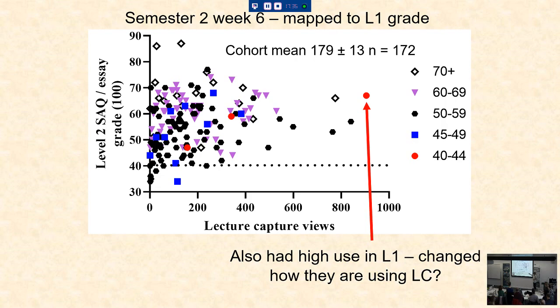Obviously, they've got lots of use of lecture capture. I did wonder when I saw this data, I got quite excited. I know it's only one student, but I thought, oh, I wonder if they didn't use lecture capture last year. No, they did. And they had quite high use of lecture capture. So I don't know why all of a sudden they've turned it around. Maybe they're using the lecture capture differently. And obviously, without talking to that particular student, it's really hard to tease that data out. But I think the kind of thing I would say is if we look at the diamond symbols, they're almost all here.